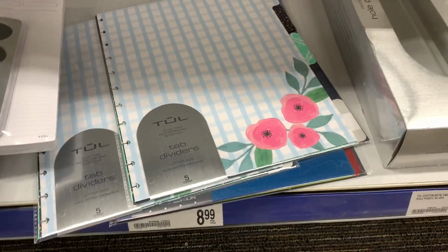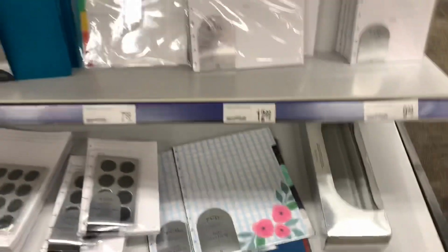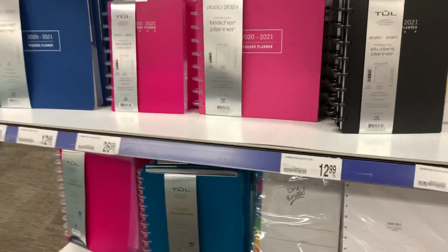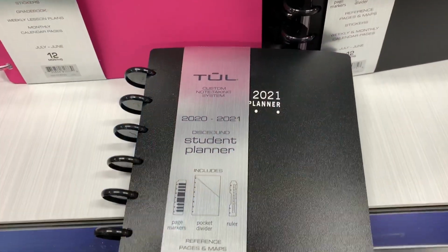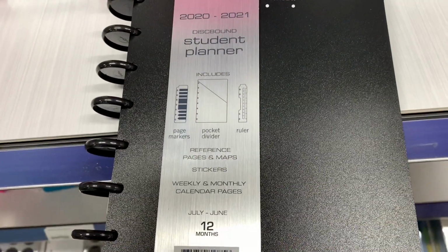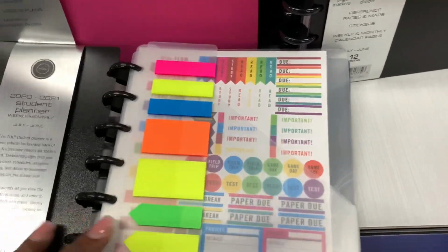They got these interchangeable tabs here. Here's that punch, $41.59. Now you can only buy these online or at Office Depot, so I think it's exclusive. So here I'm going to let you get a closer look at this student planner for the 2021 period right here. So I wanted to open it up and let you see.